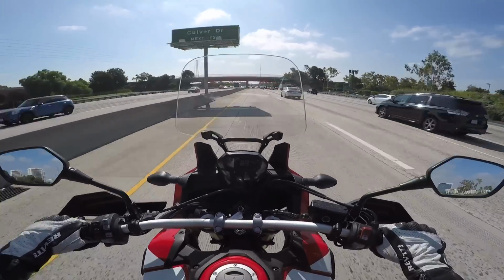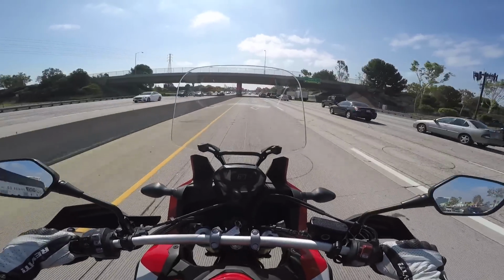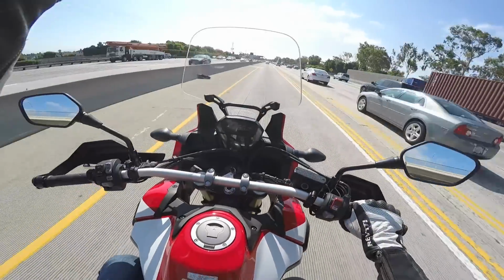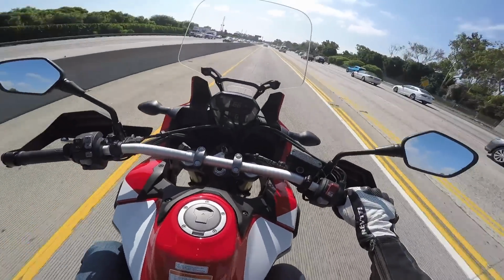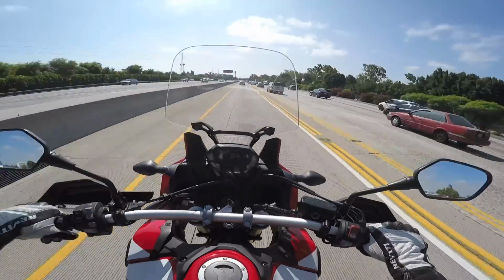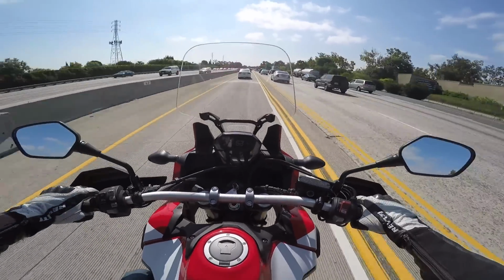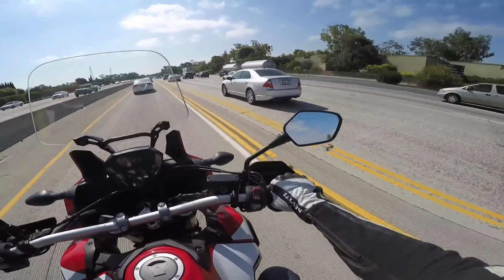Now that I'm on the open road, going freeway speeds, wind protection's still really good, real good. Wind just hits me at the top of the helmet, but it's a little loud. I'd probably experiment with other windscreens if I had this bike, but stock, it's damn good.